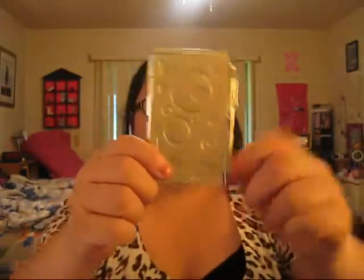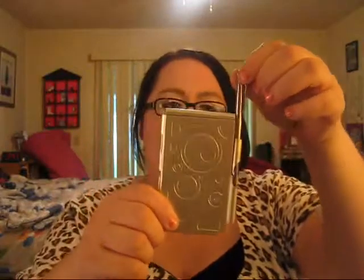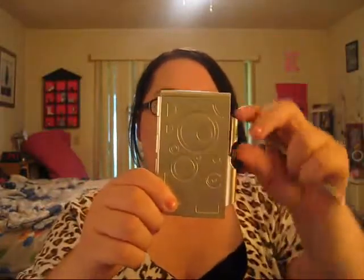I have so much stuff in here. I have this little notepad. It's super cute. Okay, so the pen, you take the pen out and it springs open. How cute is that? You can't close it without putting the pen back in, so you always have a pen and a piece of paper. And that was from Franklin Covey.